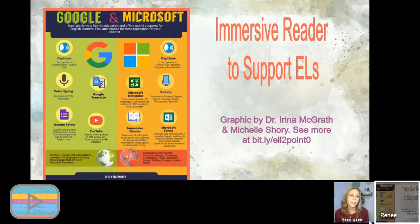She and I made this graphic a few months ago because we were really excited by the accessibility functions in both platforms. We would look at Google, and then we started looking at Microsoft, and we realized you really have to think about what you want to do in each situation, because sometimes Google is the right answer, and sometimes Microsoft is the right answer.